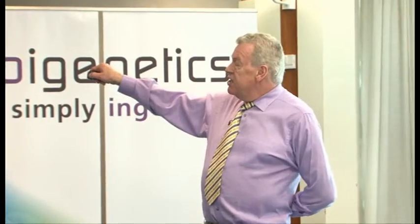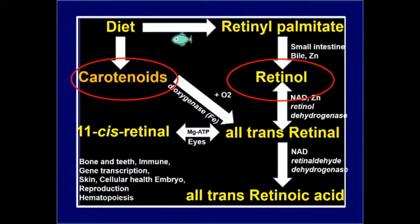I think of this as more the storage form, rather like we're going to talk about with D. This is then dehydrogenated, which means the removal of hydrogen, to all-trans retinal. And this is the substance we use for the visual pigment in the back of the eye. So all-trans retinal can also be made from carotenoids. So the advantage of the carotenoids is if you can convert this in the liver to retinal, or from the diet from fish and liver, etc., this is the one that works in the eye.